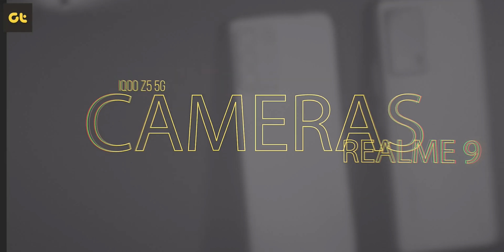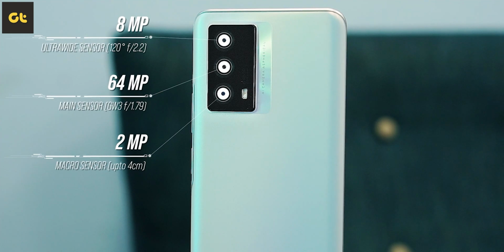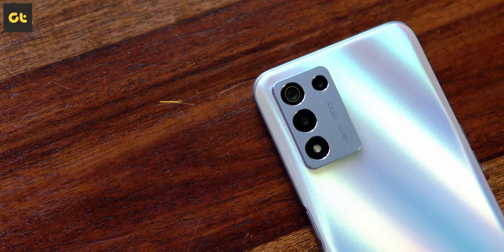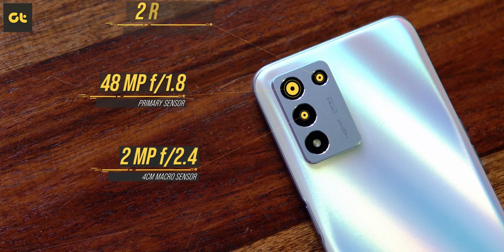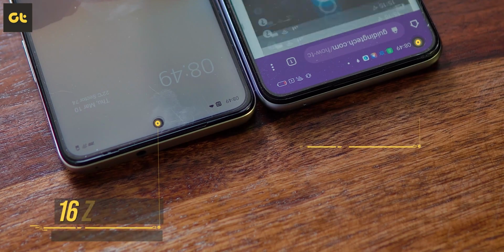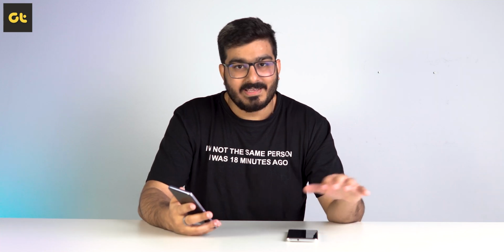So moving along, let's talk about the cameras. Now, on paper, the iQoo Z5 has a 64MP primary sensor with an 8MP ultra-wide sensor and a 2MP macro sensor. On the other hand, the Realme 9 Speed Edition has a 48MP primary sensor and 2 useless sensors. The fact that it does not come with an ultra-wide sensor is genuinely disappointing. Up front, they both have the 16MP shooters, and that's about it. I mean, the fact that Realme is still compromising on the ultra-wide sensor here is genuinely very disappointing. But it seems to be like a trend now.